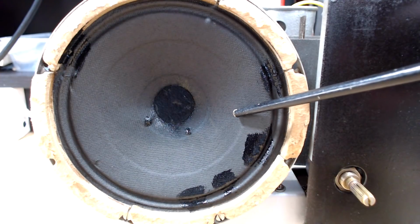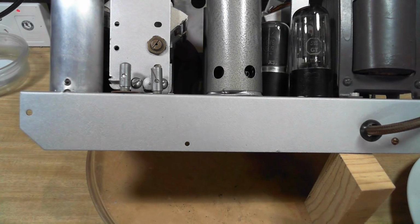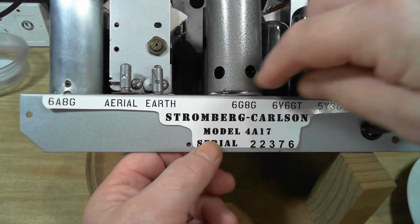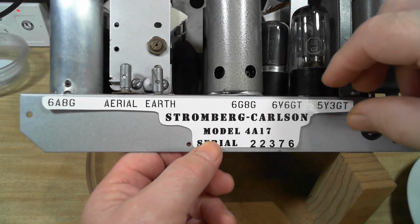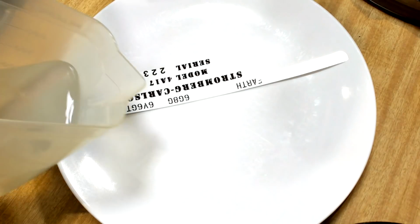It'd be virtually nothing. Now you'll recall that I lost all the text on the back here because I sandblasted and then painted it. So I made up a decal. I took a photo of the original and scanned it, and then made this one exactly the same. I've got a bowl here. I'm just going to put some water in it.